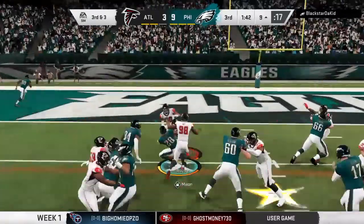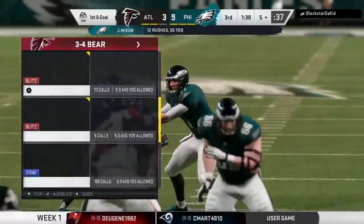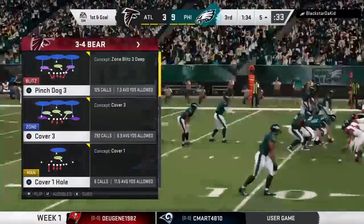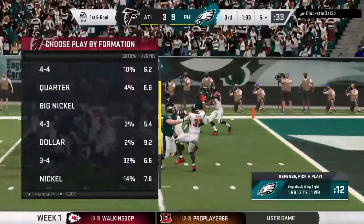They give to Mixon to try to pick it up. And he has the first down before he's tackled at the 5. Give him a gain of 4, able to convert, and that sets up 1st and goal now. First and goal at the 5-yard line.